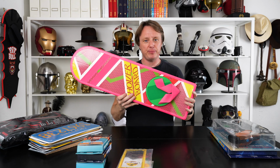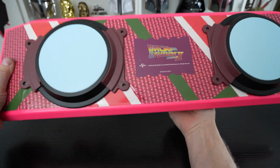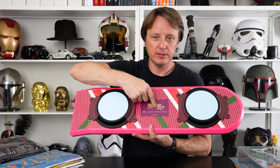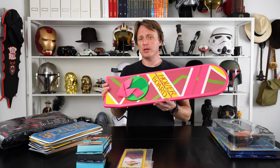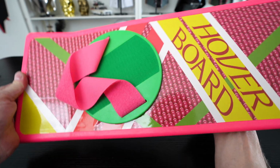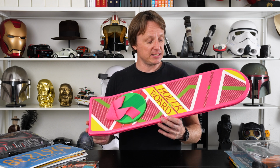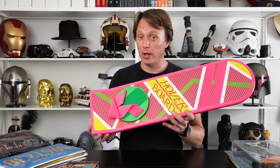Then you have this guy. This is a very cheap Back to the Future hoverboard from HalloweenCostumes.com, but you can get them at like Spirit Halloween, and you can get them at a bunch of different places. Obviously, it is very toy-like with the sticker on the back here, but the front is pretty decent, and this is something you can mod. If I got this one and I was a Back to the Future fan, I would enjoy this. This is a fun gift. It retails about $60, which is not very expensive, and it's definitely something that brings back some childhood memories, and it would look really cool on the wall.